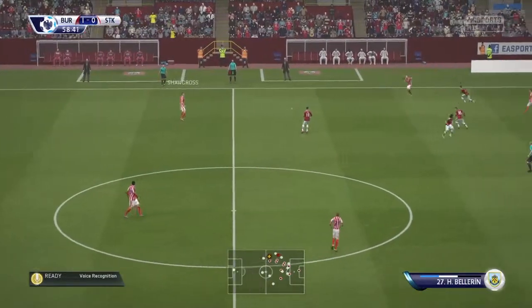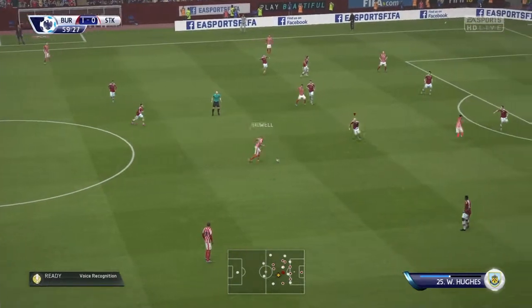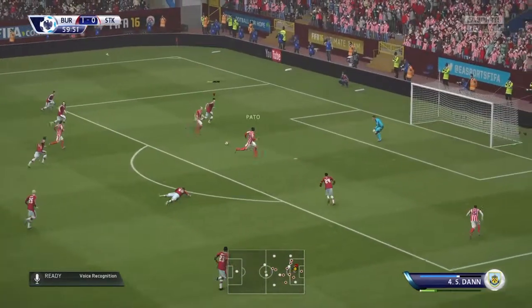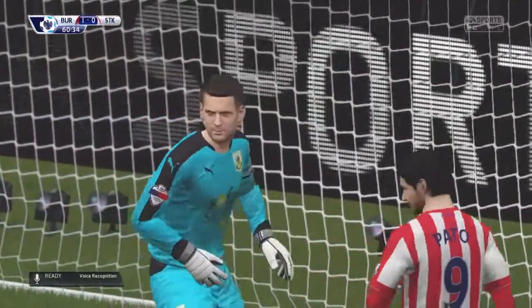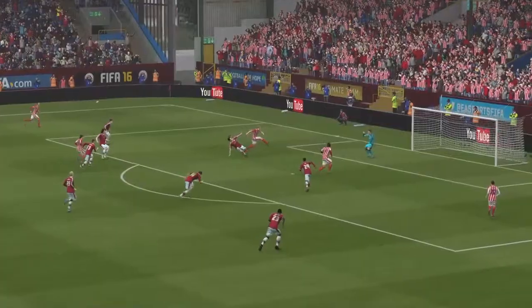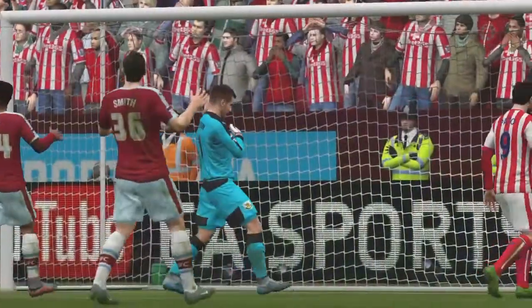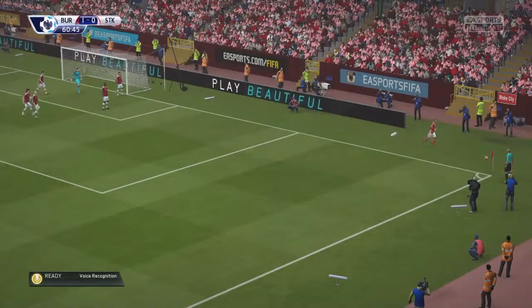Afellay still has it though. Short cross to Wilson. Breaks here for Sidwell. That's a good ball played in towards Pato. Whelan with the shot, and Tom Heaton out to narrow the angle, and Whelan hit this superbly well. But Heaton stood up big and made the save.